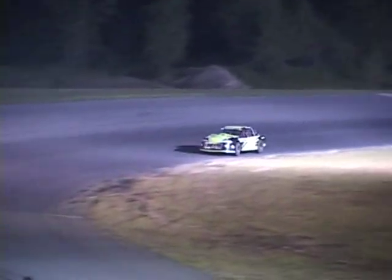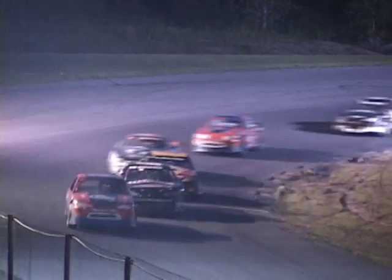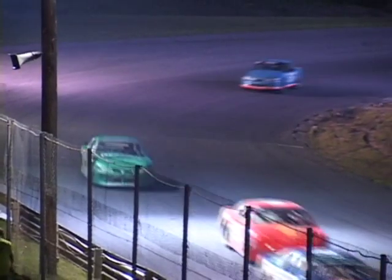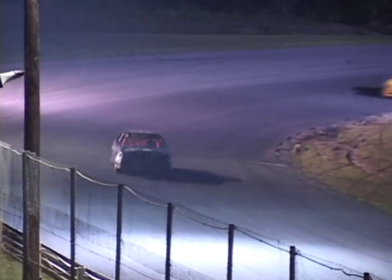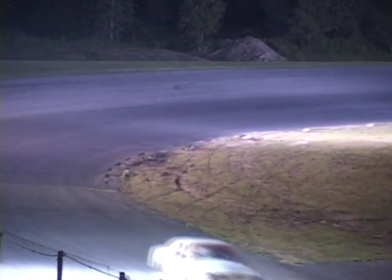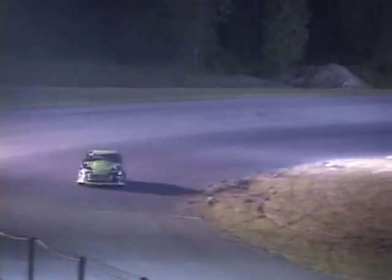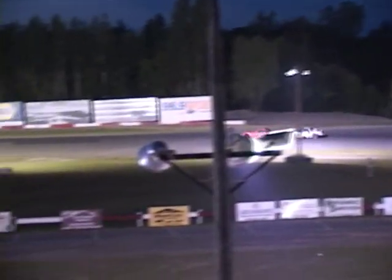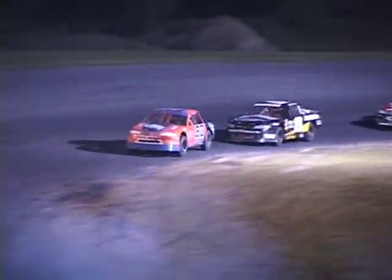Eversole, Begor, Turner, Branham, Liberty running nose to tail, spots 2 through 6. Bucko Branham gets a good run on Richie Turner. Turner, though, is able to slide the car back down to the inside, hanging on to that 4th spot. Sean Duquette cruising out front. Scissor sticks are out. Next time by, it'll be halfway for Sean Duquette. Duquette coming off for his halfway home.